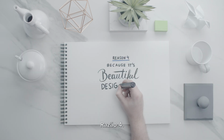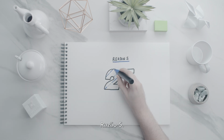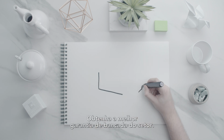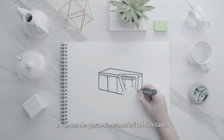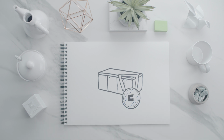Reason 4. Because of its beautiful design and best innovation. Reason 5. 25 years of assurance. Get the best countertop warranty in the industry. 25 years limited transferable warranty. Dekton protects your investment for years to come.